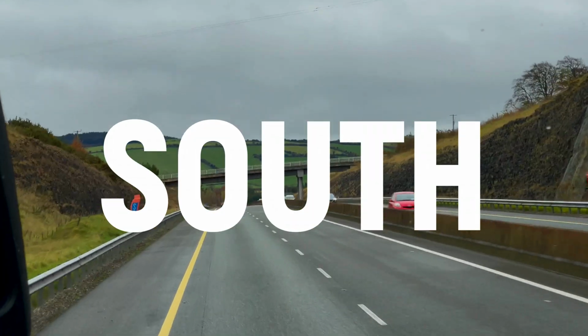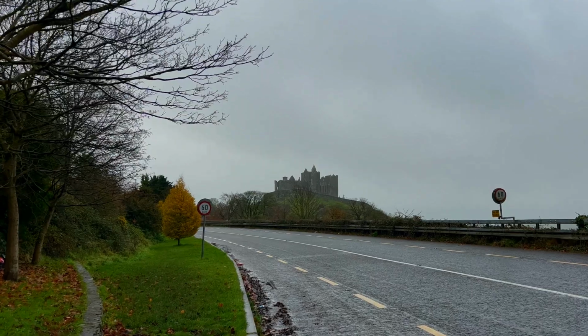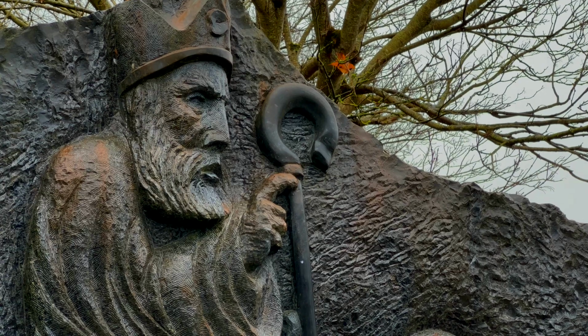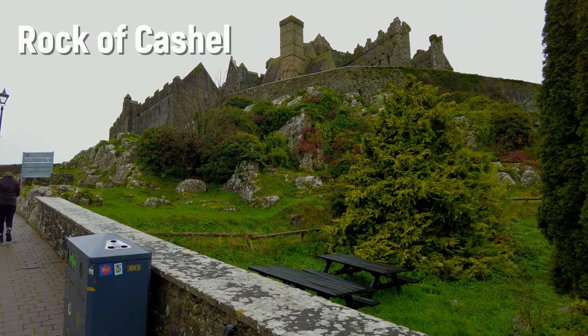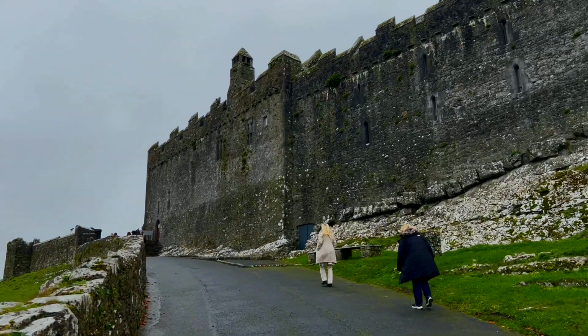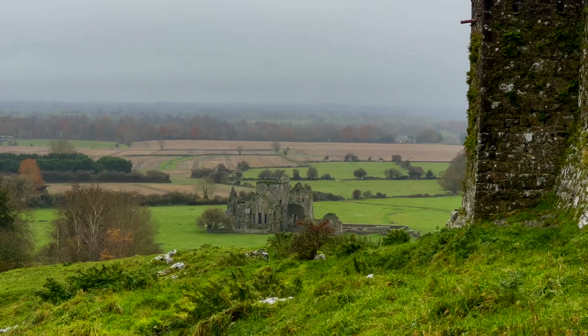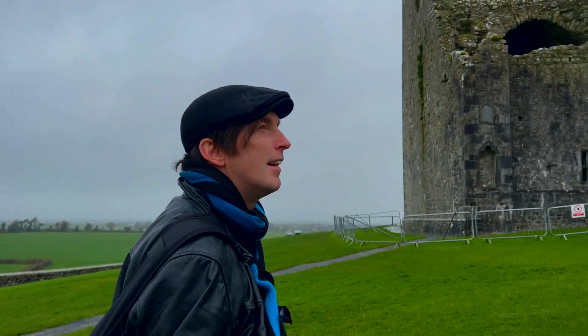For the final day, I headed south with several stops planned on my way down to Cork. The first stop was to see one of the most sacred spots on the island, the Rock of Cashel. These stony ruins of an ancient church and burial site were once the seat of power when kings ruled the land. Sitting upon a green hill overlooking the countryside, it is said that St. Patrick converted and baptized the first Christian king here.